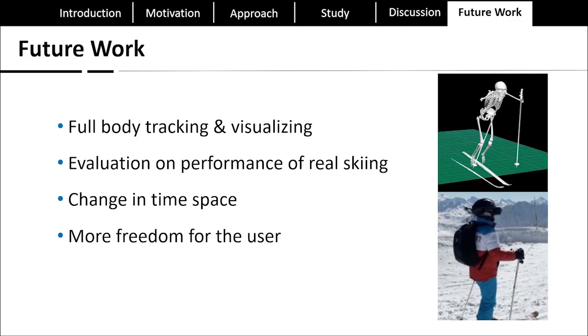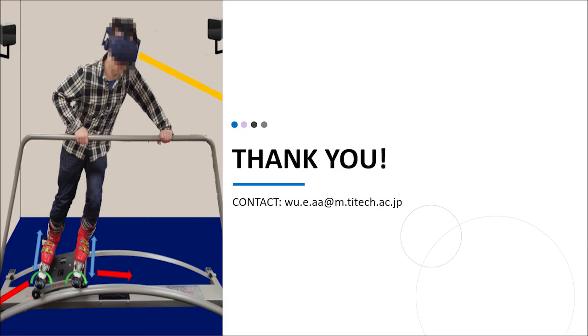We want to do full body tracking as well as real-world evaluation to show more potential of the system. Also, some temporal changes such as slow motion should also benefit the system. Last but not least, we hope the user could gain more freedom of controlling themselves just as in real skiing, instead of simple mimicking.